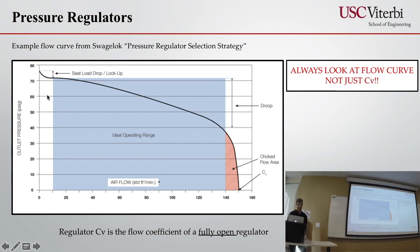A couple of important features: this is the seat load drop, sometimes called lockup. Sometimes it's way more severe than this. I should point out that this axis is your standard cubic feet per minute, kind of like your mass flow axis, and this is your outlet pressure. So if you set the regulator at 75 here when there's no flow, and then you open your valve, and a certain flow starts going through your reg, the outlet pressure is actually going to drop.